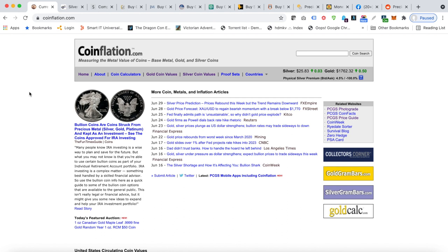Right, so the higher the premium, the more over spot price you're paying, which means you're paying more money for less gold or silver. So a stacker should be trying to find stuff that adds weight to their stack at the least cost or the least premium.